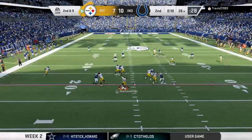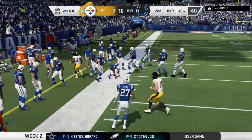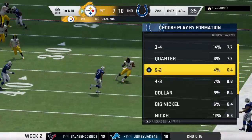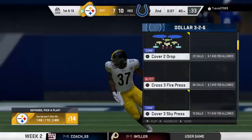On 2nd and 9, Roethlisberger. He gets it complete to Harris, and he'll be out of bounds right at the 40. A gain of 13. It's a first down, Steelers.